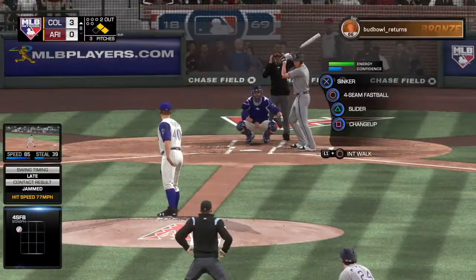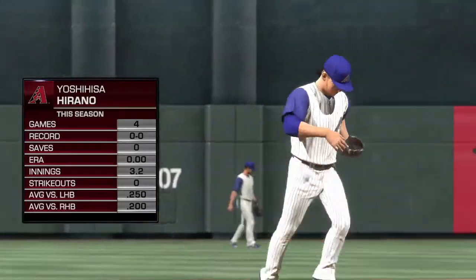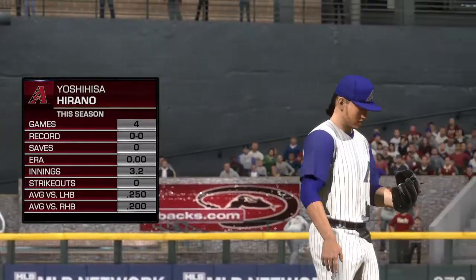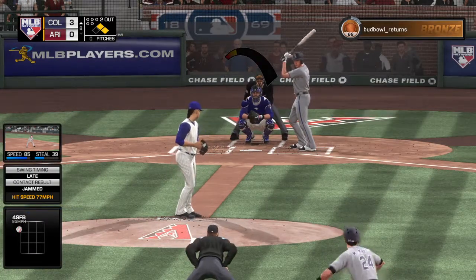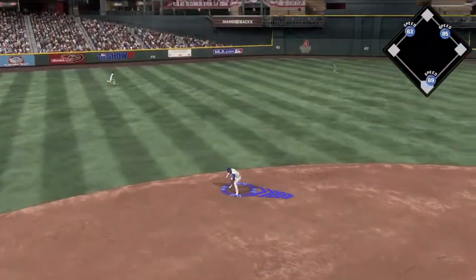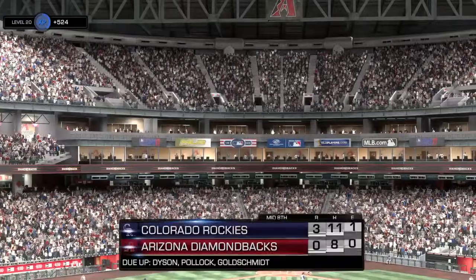Striding into the box, number 9, DJ LeMahieu, and we'll see what he can do here. 2 on, 2 away, 2 home so far this inning. Number 66 is on, and he'll take over on the mound in relief. Hoping to limit the damage, here's the pitch. Hit to short. Marte fields it cleanly, and he'll go the short way to retire the side.